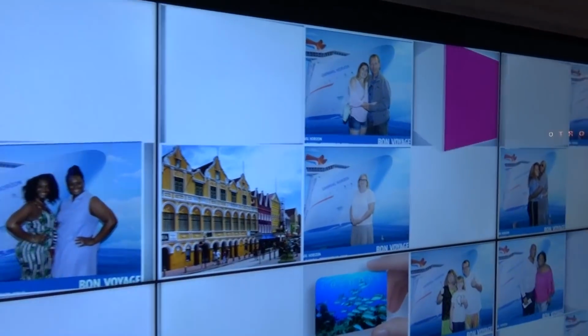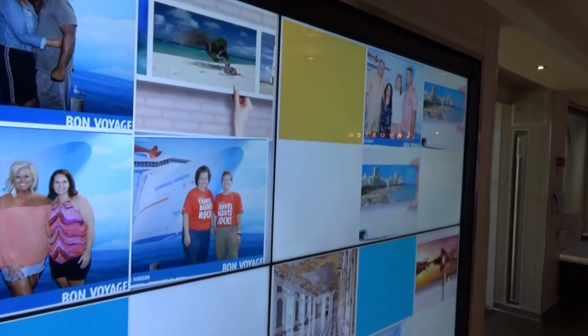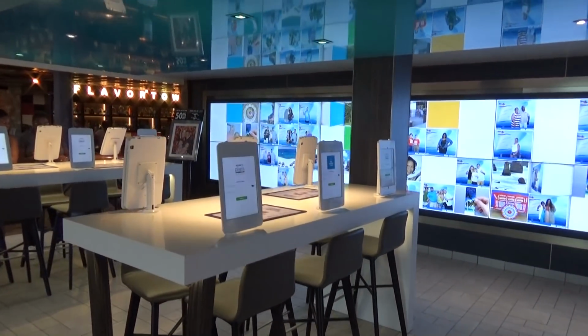Deck 5's where we went to the Pixels Gallery, which I love. They got this big Jumbotron kind of thing showing off the pictures from the cruise of just random guests as they were boarding the ship. And then they got another one on the other side, as well as where you could go and find and buy all your photos. Really, actually, one of the nicer photo galleries I've ever seen on a cruise ship is this one here.